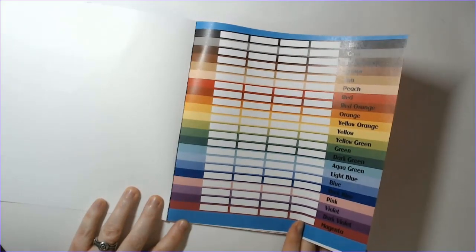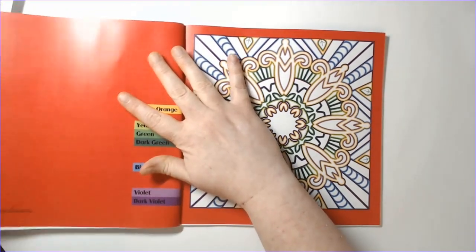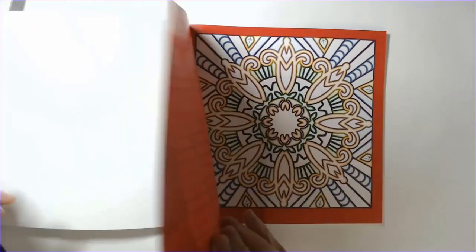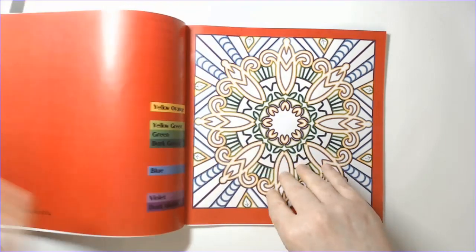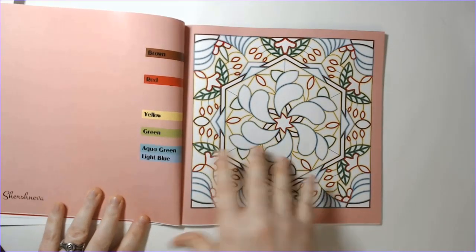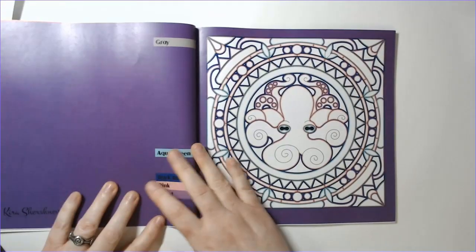So there is your color palette. Let's put it in where you guys can actually see it. This is on the nice shiny Amazon paper. Each page is going to have the colors that you're going to use here on the left. Does it go right into it? I guess it does. And then the actual mandala is there on the right. And I've seen people where they've colored these before, and it doesn't really cover up the colors, so you can still kind of see them.